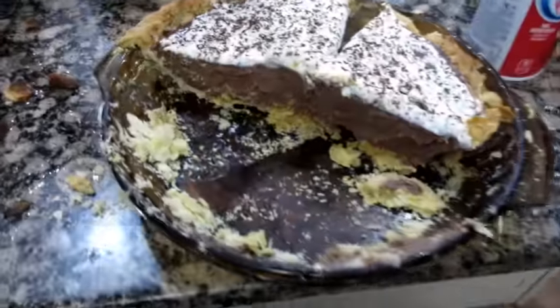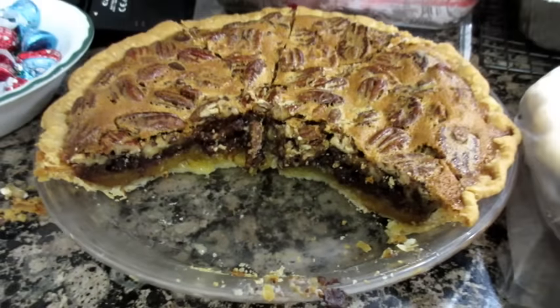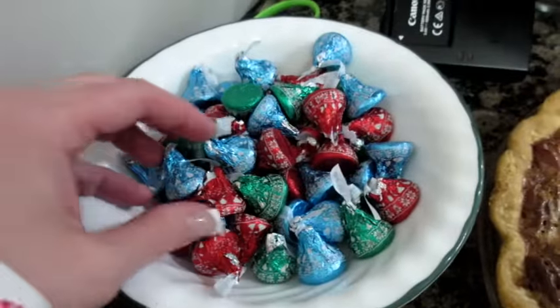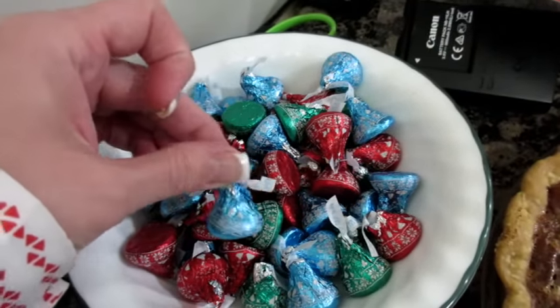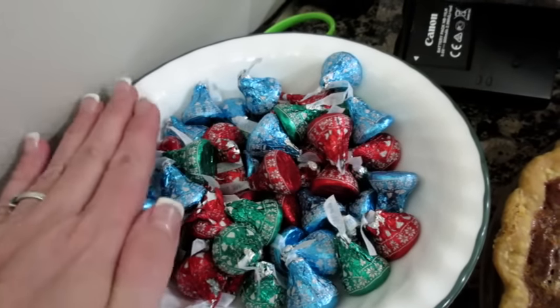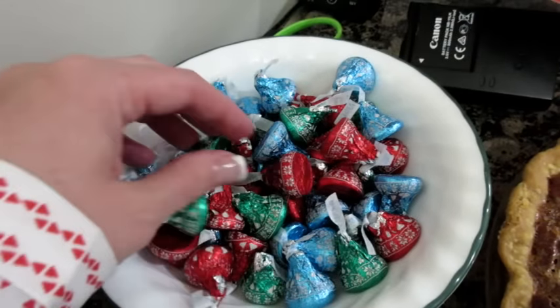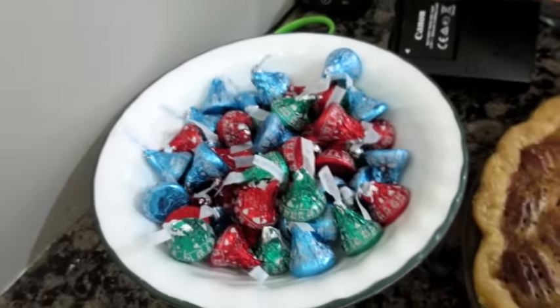It's pie time. Chocolate, sugar-free peach, minced meat, pumpkin, chocolate pecan. Oh yes. And today is Grandpa Bishop's birthday, Derek's grandpa. He passed away, and he was the Hershey Kiss man. So we have a bowl of Hershey Kisses here for him. We have some kisses here to think of him.